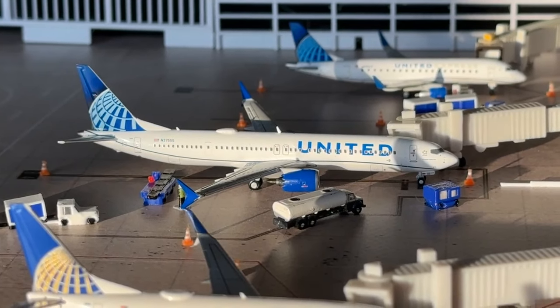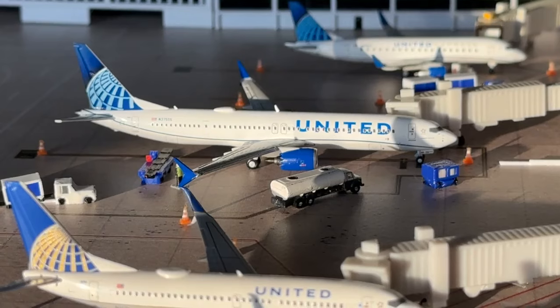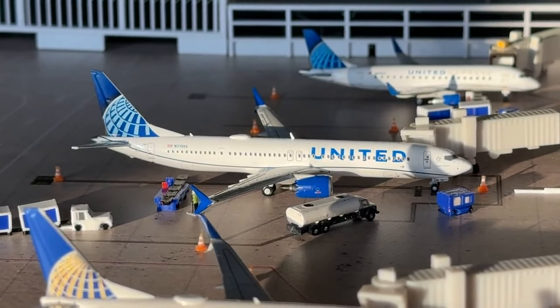And then the GeminiJets United 737 MAX 9 is gorgeous as well. This particular aircraft is currently getting serviced, and he's going to be making a non-stop flight today over to Denver. So definitely really great to finally have the MAX. I know I talked about that for a long time. So huge thank you to GeminiJets for making that a reality now. And now we have it here to admire. So what a gorgeous plane. And again, very excited to have it in reference to finally having this aircraft.